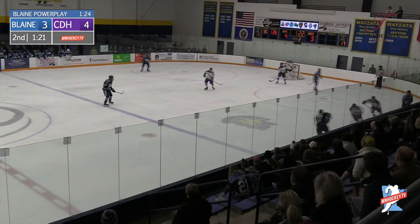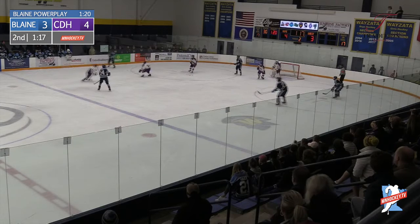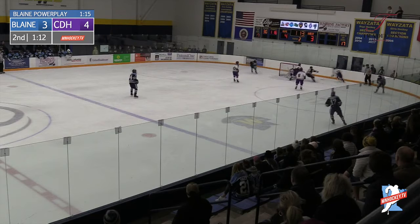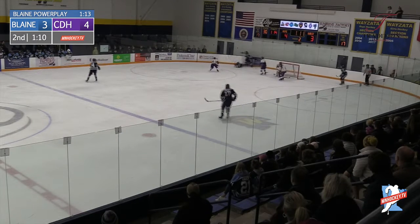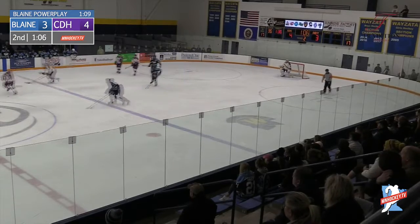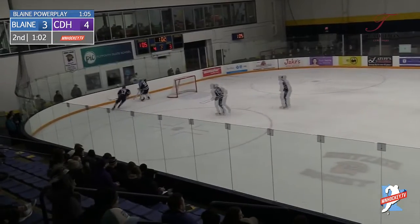Pumps the brakes and moves it back. Rickles across on that left side. Gleason lost his stick, picks it back up. Rickles back down low for Hansen off the tape. And Gleason will move it into the corner. Some of the Blaine fans wanted a trip there, but no penalty called. Flipped into the zone. 1:02 to go in the period.